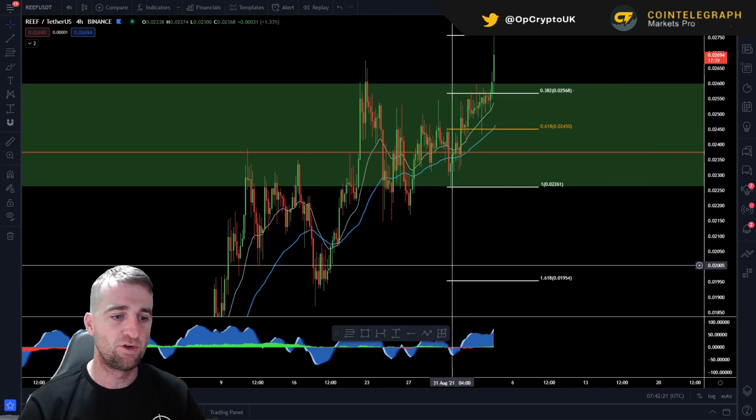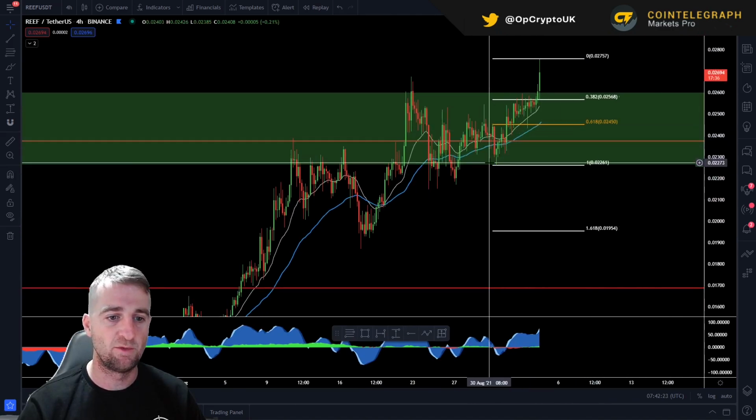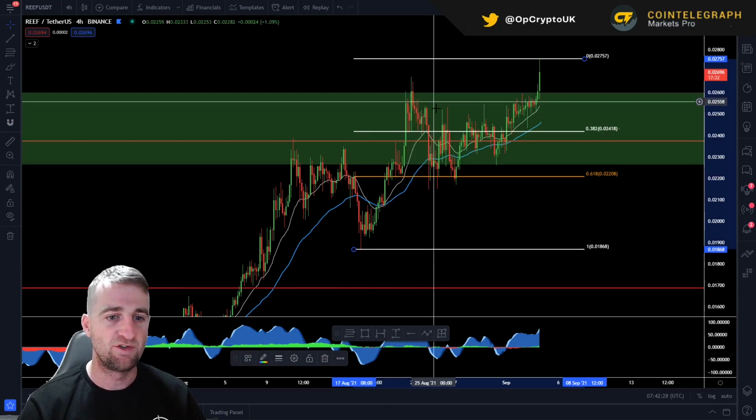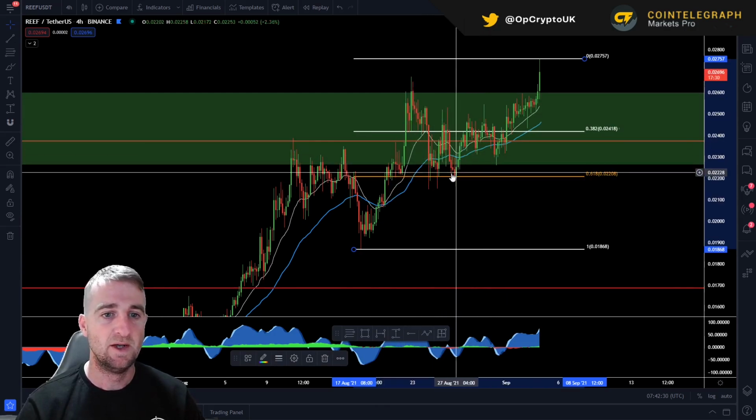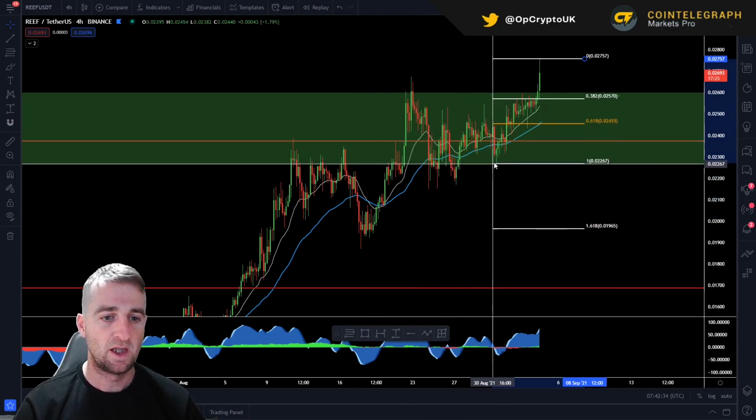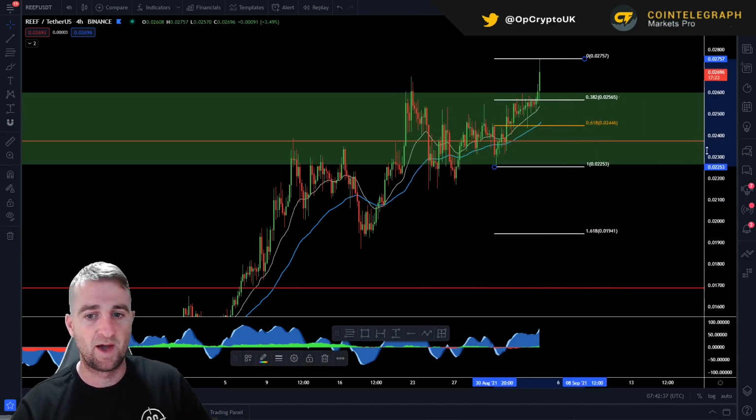You could zoom out and have a look at the entire move in terms of Fibonacci. You could say that was the start, and we did a retracement there, but we used that 618 as pretty much the area to buy in. But now we are pushing on, so I'm just going to keep it down to that level. So those are the buy zones there.